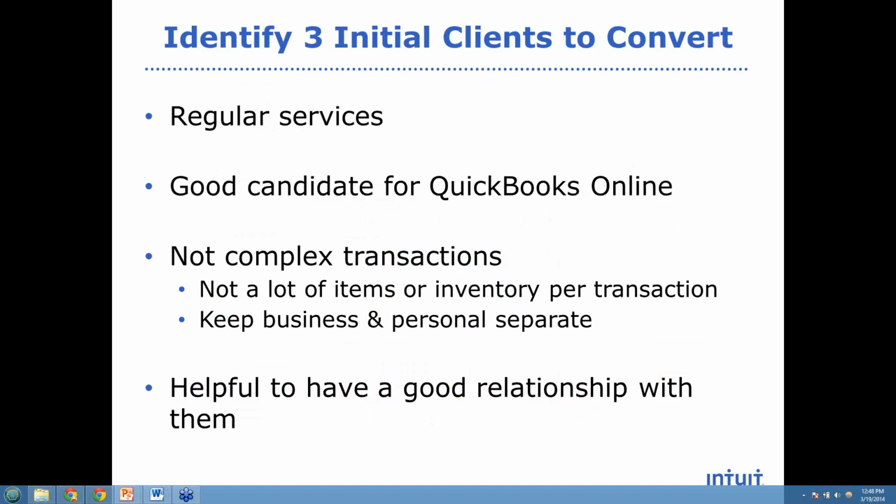And once they see how you can work together with them in QuickBooks Online, I found that they're a lot more open to that, especially when they realize that they have access to all the reports whenever they want them, and they can enter things on their phone. If they want to enter an invoice on their phone, they can do that if they need to as well.